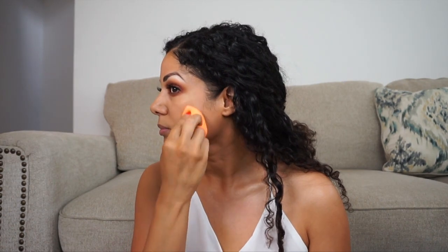I get that from my mom. My mom had that. I also have my mom's neck. All these creases on my neck. Anyways, I'm gonna go ahead and apply that here. And I am tanned. It looks a lot lighter with this foundation on. But we're gonna go for it. It blends in super nice.